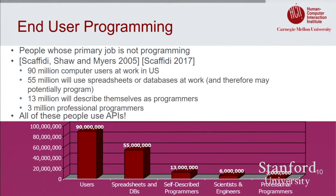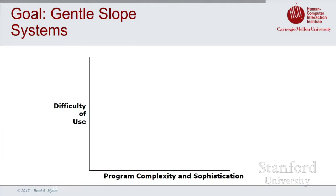And so one of the key points of this is that if you're designing APIs or any other kind of tool for programmers, it's going to be used by many people who don't necessarily have a software engineering background. And so you really need to think about how other kinds of people are going to be approaching the tasks that you have available for them.